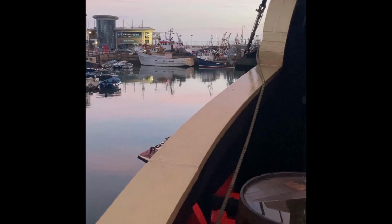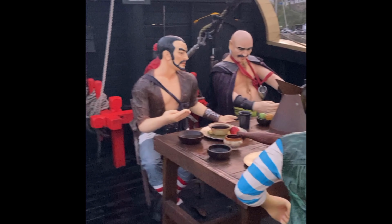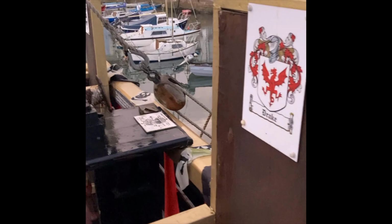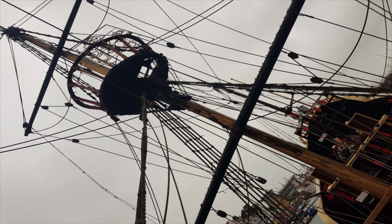Now the Golden Hind was a vessel around 130 tons, with a crew of around 85 men and 22 guns. She was just 102 foot in length and 20 foot in beam, as compared to, say, HMS Victory, measuring nearly 230 feet in length and over 50 feet in beam. The ship itself was launched in 1577, originally named as the Pelican, but Drake decided to rename her in honour of one of his backers.